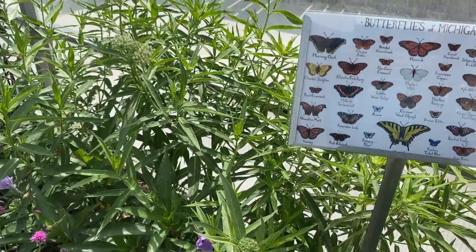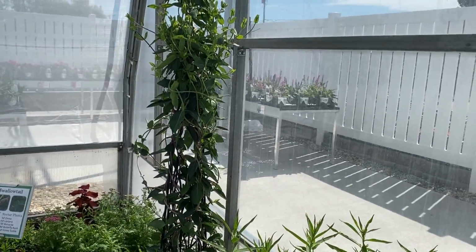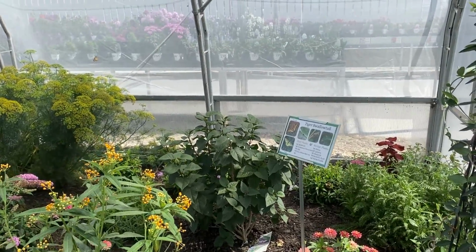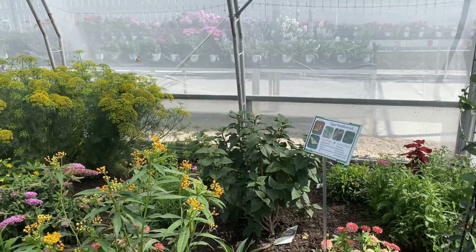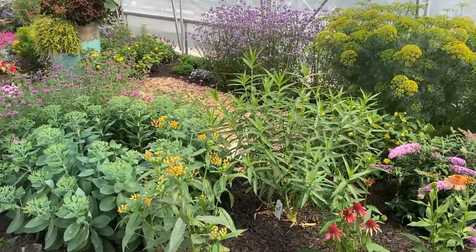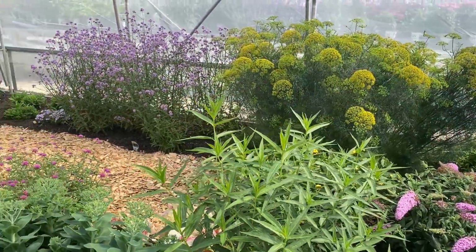Here's a huge collection of milkweed. On the trellis there, we have the honeysuckle, Simply Sensational, some more zinnias down there in the corner. We have a lilac bush next to that sign, and that's a host plant for the tiger swallowtails. More coneflowers and butterfly bush. More milkweed plants. Looks like the yellow is really flowering right now. So it's Hello Yellow. It's a tropical milkweed.